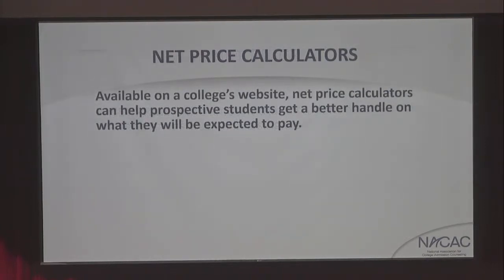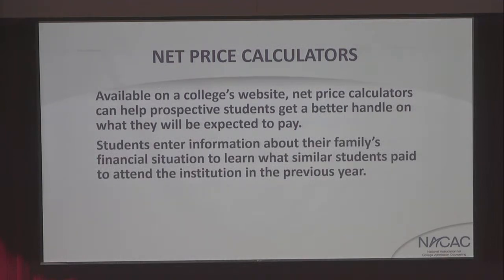You can get to the net price by utilizing what you'll see as net price calculators. Every institution that receives federal financial aid is required to have some sort of net price calculator on their website. Some of them are better than others, but they're there for you to look at. Basically, you put in general information, looking at your taxes, your income, assets, pieces like that.